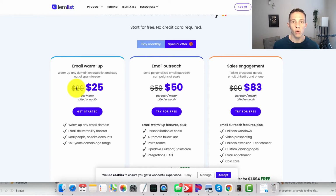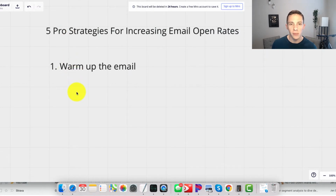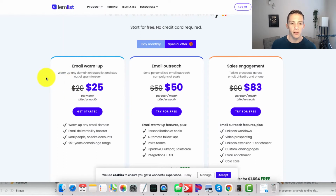So I always have a Lemwarm running, and I'll start running this about 2 weeks before I actually use a new email address. I can't stress that enough. Like I said, I'm going in order of what I think is the most valuable. I always warm up my email addresses. Yes, you got to spend $30 a month on it, but the immense amount of value that it gets you in terms of getting those emails delivered and opened is fucking huge. It is totally worth that $30 a month, and that is for Lemlist to use the Lemwarm functionality.